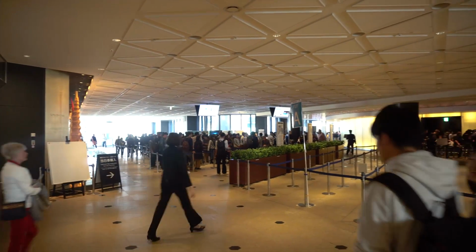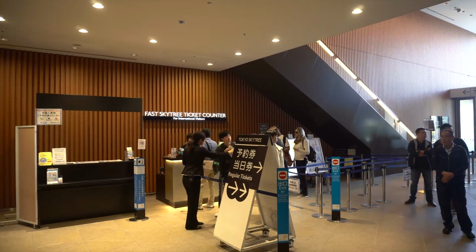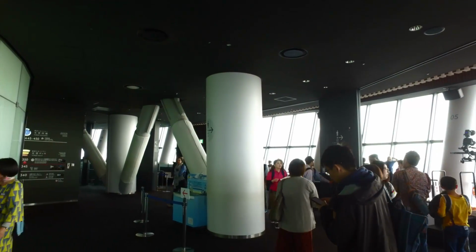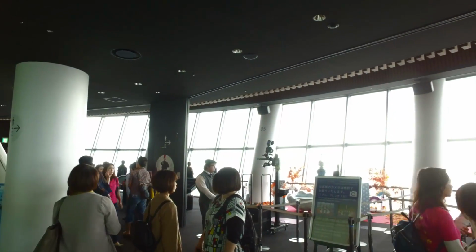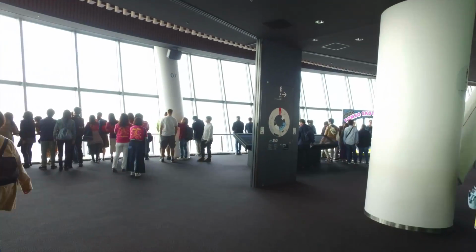The Skytree has a huge reception hall. This place can get pretty busy. If you don't want to wait, you can pay more and skip the line. At the top, it can be sheer chaos. There are people everywhere going crazy for an amazing view, just so they can get that perfect shot for their Instagram. You gotta love the Instagram models.